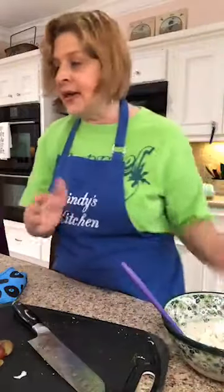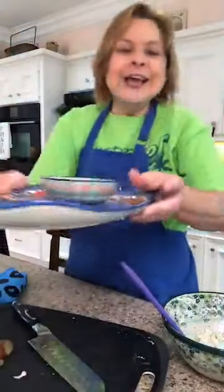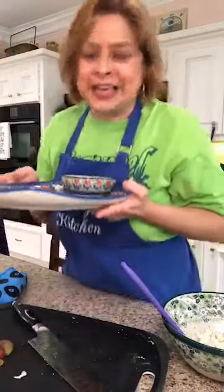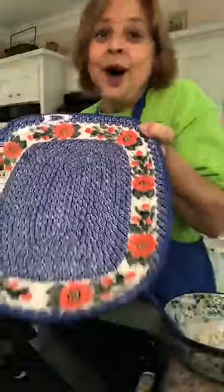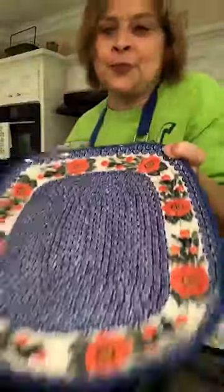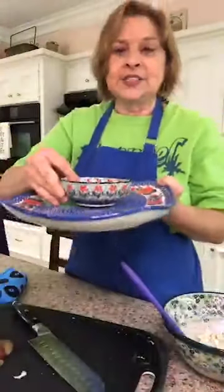Okay, that being said, I have to show you. Look what came. I am such a Polish pottery person, right? I'm a nerd. Look what came in the mail last night. My new platter. Oh, so pretty. And I don't have a bowl that matches it, but I have this little maraschino one. And so there you go.